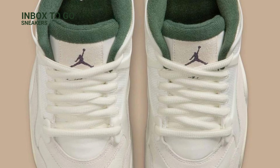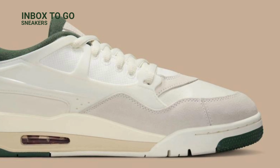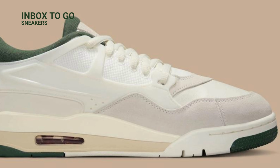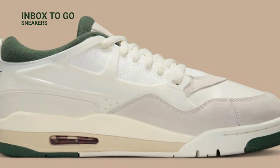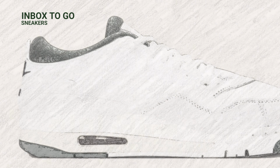Built with light cream leather, soft gray suede overlays, and tonal mesh, the shoe blends sophistication with texture. Translucent caging maintains the RM's signature look, while vintage-tinted midsoles and minimal color blocking add a timeless feel.